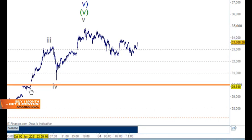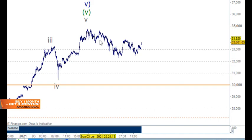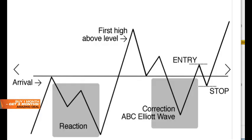And this is a classic trading levels pattern where we have the arrival, the reaction, the first high above the level, then the corrective pattern here. So that means we normally go long above here, and then here and here. On that normal picture that we use, if that's the 33,000 going across here, the top of group 1, then we've had the arrival, the reaction, the first high above the level, and we've had this ABC pattern here. So I'm talking about going long above wave B here.